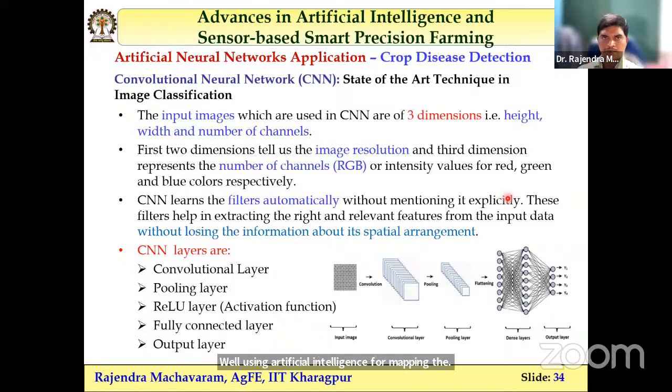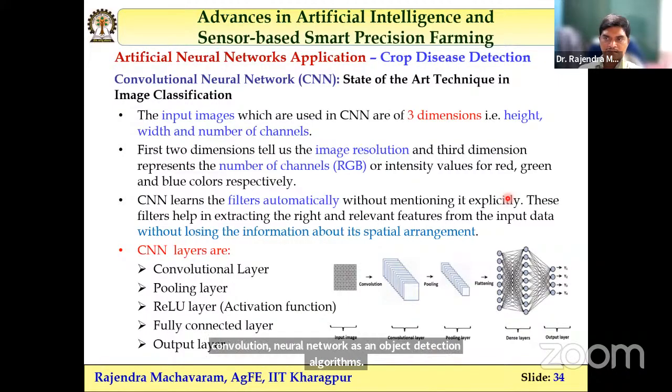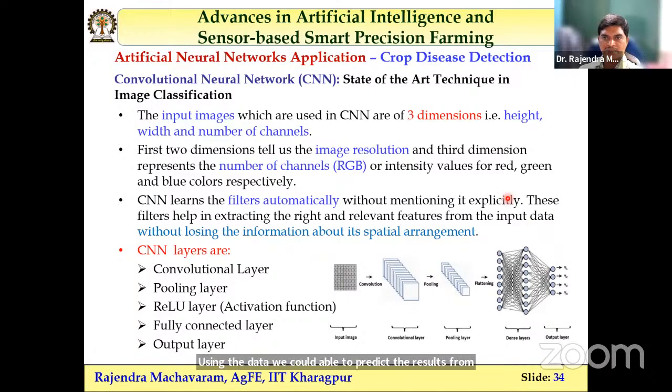Here, another kind of artificial intelligence technique, like the convolutional neural network, as an object detection algorithm, we can use. Till now, using the data, we could predict the results. From now onwards, we are using the images. Using the image data, we could see the health condition of the crop. If we consider an input image, it has 3 dimensions: height of the image, width of the image, and number of channels. Here, the channels are red, green, blue. 3 channels are there for an RGB image.